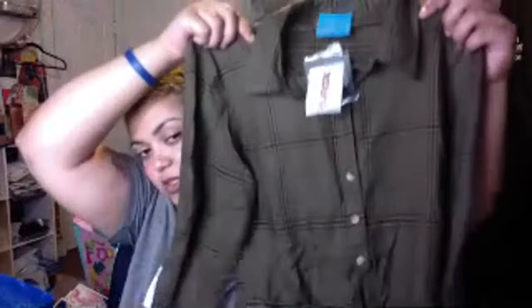This is another TJ Maxx top. It is Style Envy, size small. New with tags. A cute little collared, cropped, tie front, long sleeve button down. Universal Thread, which is Target. Large top. I thought this was really cute. It has the big old sleeves, 3/4. It's textured and a little cropped.